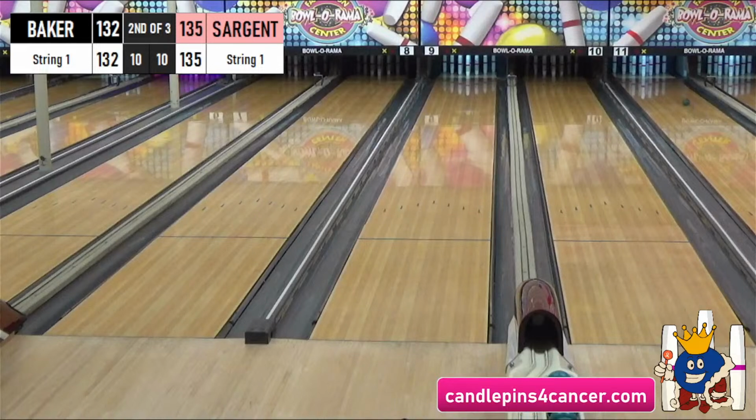4 spares and a strike for Sargent, and 3 spares and 3 strikes. No spares. That's right. Brilliant start, and they're ready for. How often do you see 3 strikes and no spares in 1 string? That's phenomenal bowling. That's a good score, 3 marks. 132. We'll start our second string in just a moment.